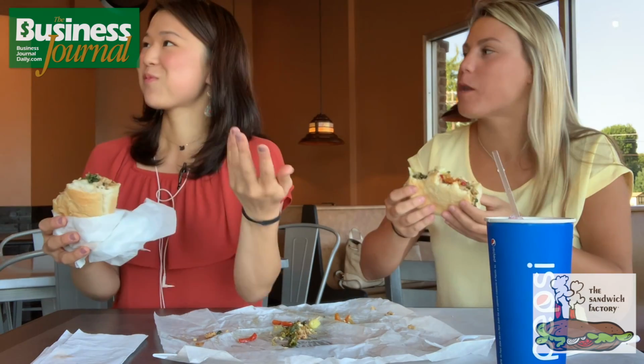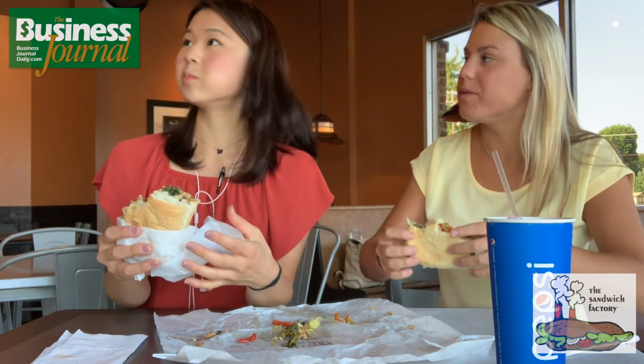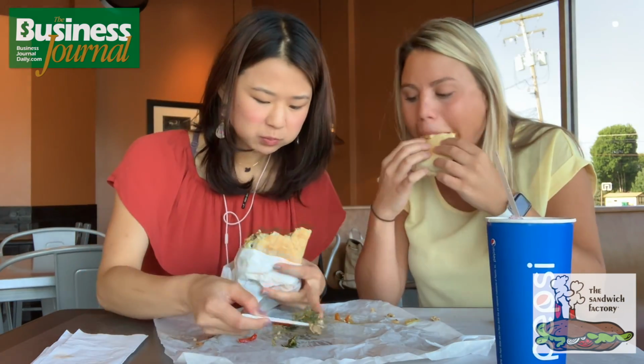Very good, the green. It's very good. I really like this chip, hot chip. This became one of my favorite sandwiches. Look at it. I'm not kidding.